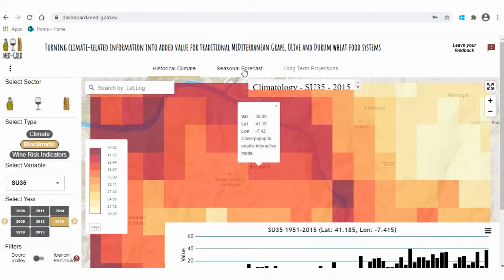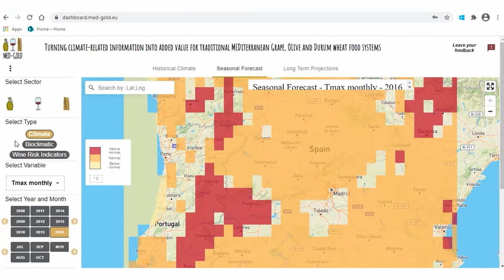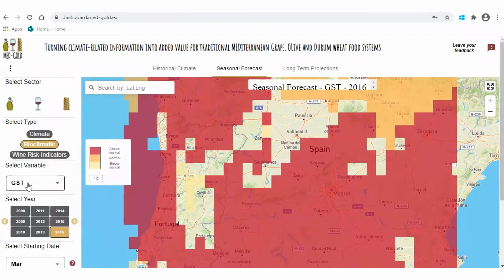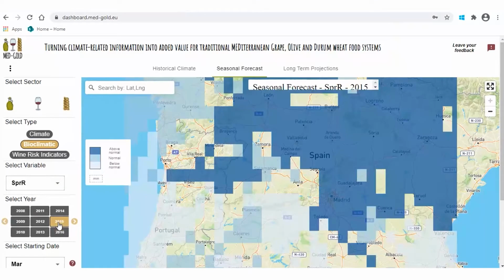In this case, you need to check the seasonal forecast panel. Start by selecting the spring rain, SPRR, bioclimatic variable. Then select the current year. Choose the current month as a starting date, which is the month when the forecast is issued. Type in the coordinates of your cultivation site. The prediction suggests that this spring will be wetter than normal.